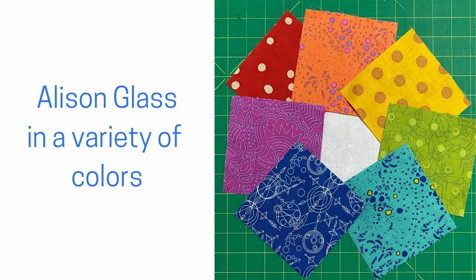Speaking of blenders, if you like to work more with color rather than a specific image, such as we saw with Kaffe and Tula's designs, then I always turn to Allison Glass Fabrics. She has designed such a wonderful palette with these rich colors, and they come in the entire rainbow spectrum, so you can always find the perfect complement for your quilt.